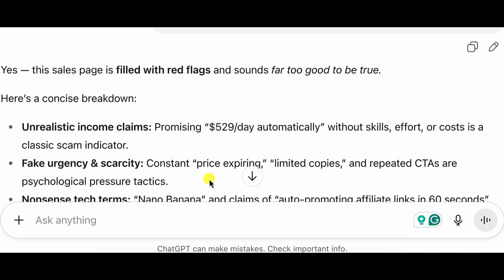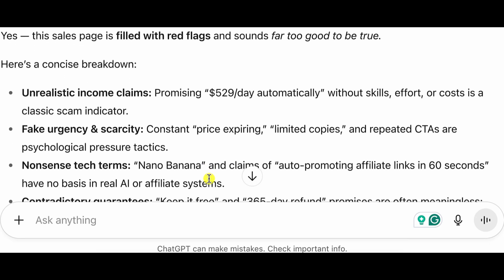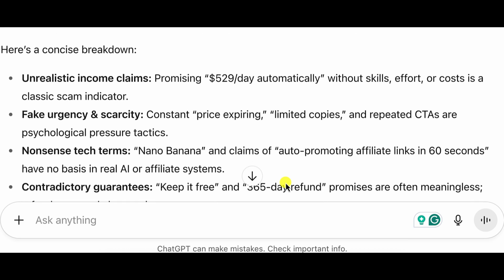But you watch my videos, so you get JOMO, joy of missing out. Nonsense tech terms, nano banana, and claims of auto-promoting affiliate links in 60 seconds have no basis in real AI or affiliate systems. Okay, there's no such thing as these kinds of automated systems. I'm going to show you how it works, okay? And I'm going to tell you why the way they're telling you you're going to get all this promotion and all this traffic is not the way to do it.